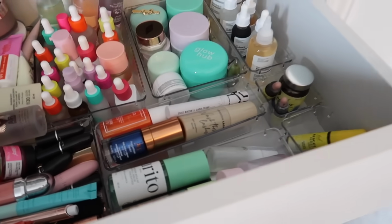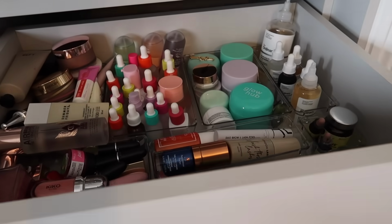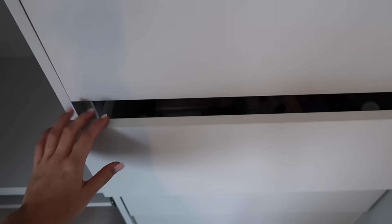I've always wanted to display everything like this. If you remember, I used to have the Alex 9 drawers here as you walked in, with a book and a candle on top. They did store a lot of my stuff, but it wasn't as neat as this. This looks much nicer. Go down to the second drawer.